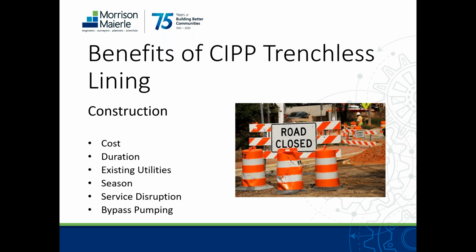So we'll start first with the benefits of CIPP trenchless lining. First and foremost, we'll cover the construction, and in line with that, cost will be the first item I talk about. Cost is probably the first thing we always evaluate, the cost to benefit ratio. With CIPP trenchless lining, you're looking at roughly 60 to 70% of the open cut replacement cost. So there's some significant savings with doing a trenchless lining project versus a standard or typical open cut.